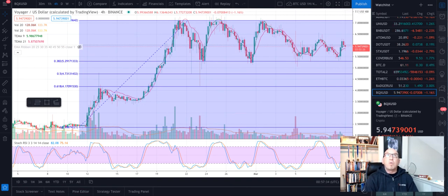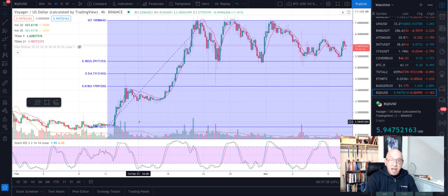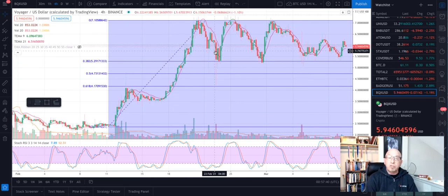And while we're here, let me go ahead and talk about this a little bit. You can see that I just marked some simple Fibonacci retracement lines here. This is a 4-hour chart for the Voyager token. From its move back in February on the 12th, it went up a ton, right? So I can go and measure it. But bottom line, as you can see, it's just trading in a range, bouncing back and forth between its all-time high and the 38% Fibonacci line.